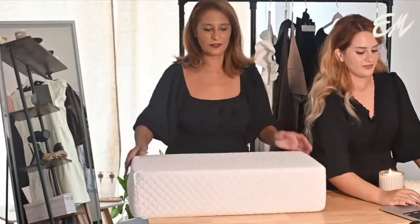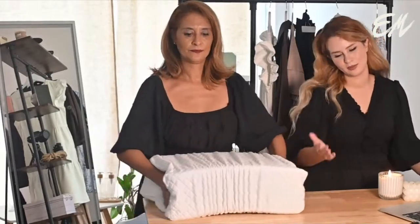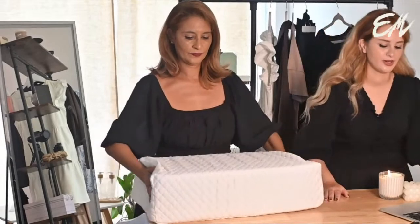I says, so that's going to be helping me in that area too. Yeah, so that is the uniqueness. Also, the fact that this is a square pillow, that's definitely a unique factor about this. And it's specially designed for side sleepers. That's why it's square.